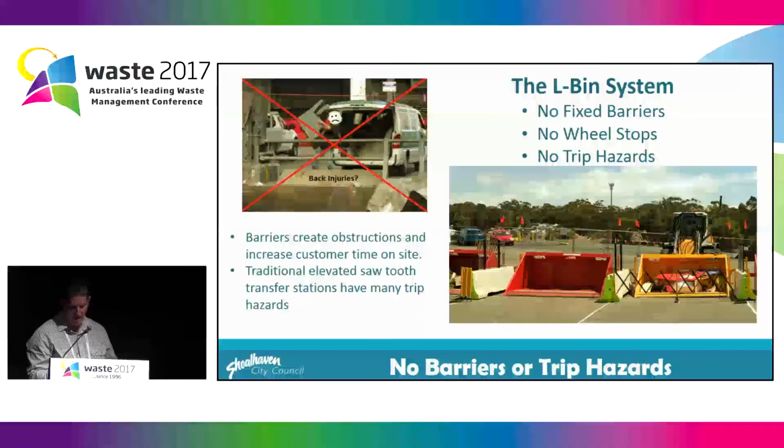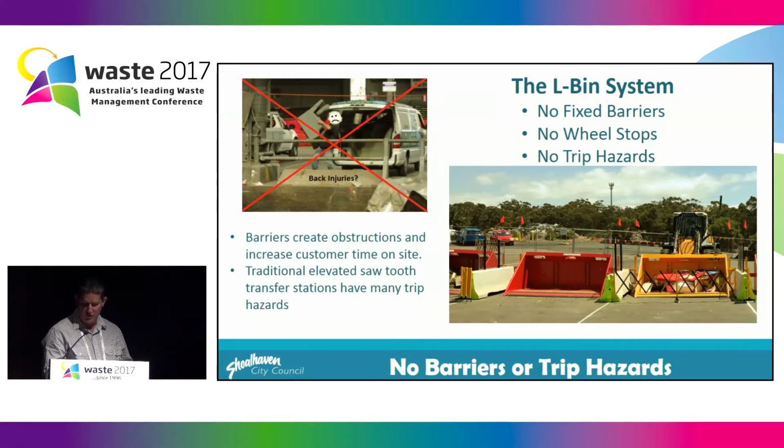This system has no fixed barriers, wheel stops or trip hazards. The fixed barriers in a traditional elevated sawtooth transfer station often introduce further issues and increase customer time on site. When we first implemented the interim risk controls at our elevated sawtooth, the most common complaint from customers was regarding the fixed barriers and the wheel stops and them having to negotiate those things to dispose of their waste. And as I said, our traditional elevated sawtooths are full of trip hazards.